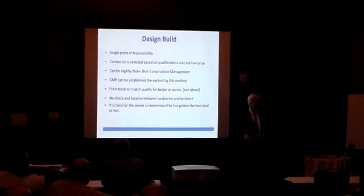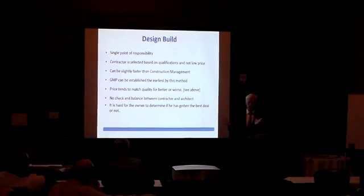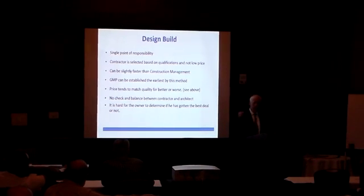Again, the contractor is selected based on qualifications and not low price. It can be slightly faster to build using design-build as opposed to construction management. I don't think it's going to be much faster at all. It's the easiest way to establish a GMP. You can establish a GMP from day one and say, this is the GMP. We're not going over. And so that's a good point, but the price tends to match the quality for better or for worse.